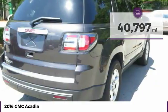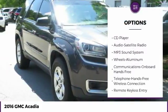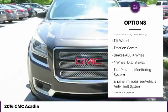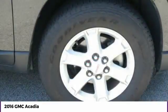Here are some of this vehicle's great options: anti-lock braking system, traction control, Bluetooth wireless data link for hands-free phone, air conditioning, power steering, aluminum wheels, floor mats, cruise control, FWD, rear defrost.